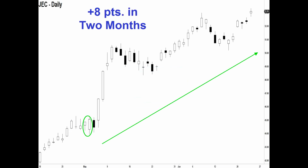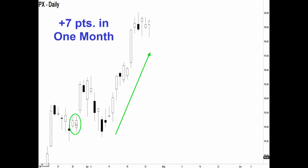It's a bull-bull pattern. Now, conversely, we can look at this chart here in PX. Same thing happens. We're going up very strongly, but it looks as if we may be starting to roll over, all right? It does not matter. We do not care if we're going higher or lower. We still find a bull-bull pattern right here, all right? So this is telling us that we have most likely more upside to follow. And the stock went up 7 more points in the next month.